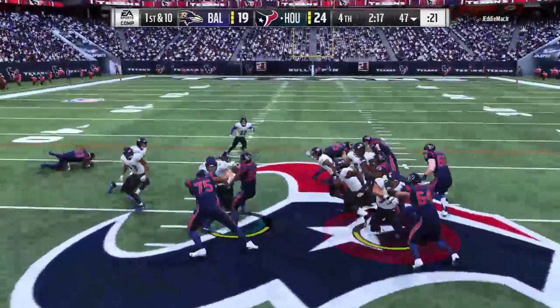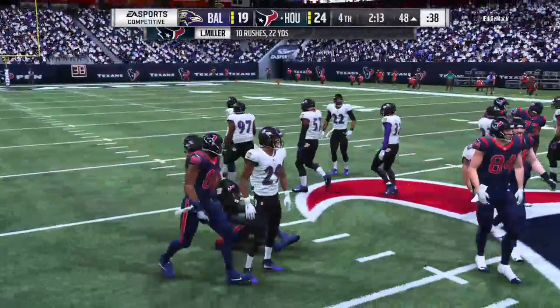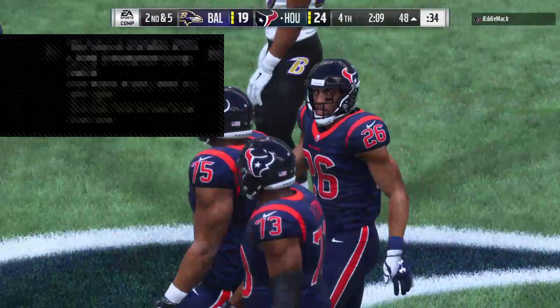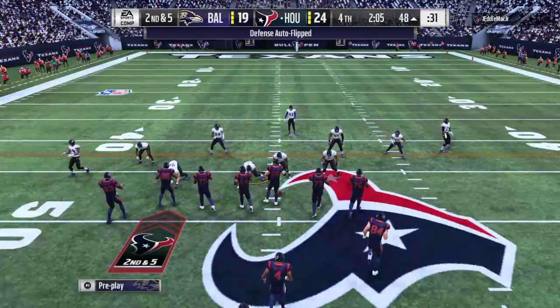10th carry now for Lamar Miller. And across midfield he goes into Raven territory. 5 yards is the tally on 1st down. That brings up 2nd and 5. And it looks like this will be the last play before the 2-minute warning.